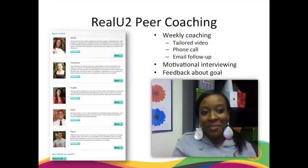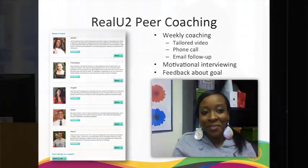People were asked to set goals around smoking, also around physical activity, eating breakfast, and moderating their alcohol use. There was also an online peer coaching component where, depending on what goals people set through the online interface, they would receive a personalized video from a peer coach that they had chosen, encouraging them and offering support in meeting those goals. These were individually recorded, personalized videos that were uploaded to a secure site.